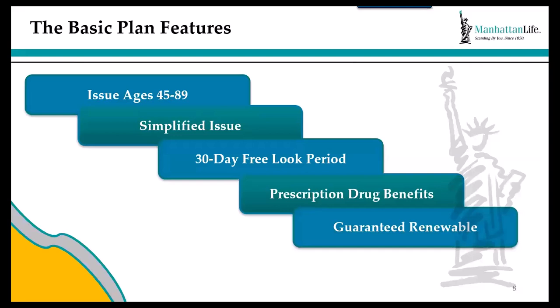So the fact that we can go all the way up to age 89 and all the way down to age 45, and you'll see today, Tom's going to walk us through this two-tier underwriting, how simplified it is, some of the usual things like the 30-day free look. You'll see some innovation that we put into this that no other short-term care product has. And of course, these products are all guaranteed renewable.